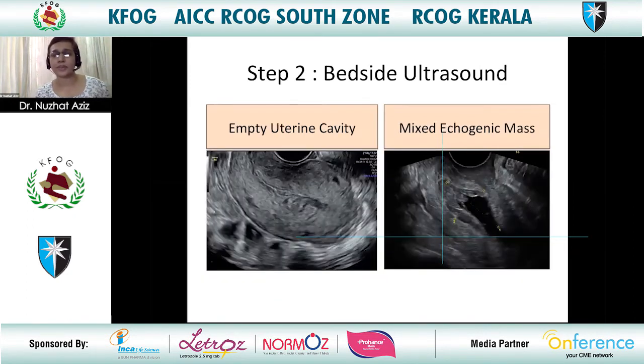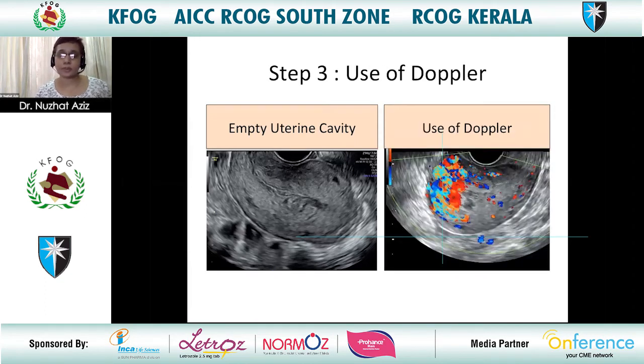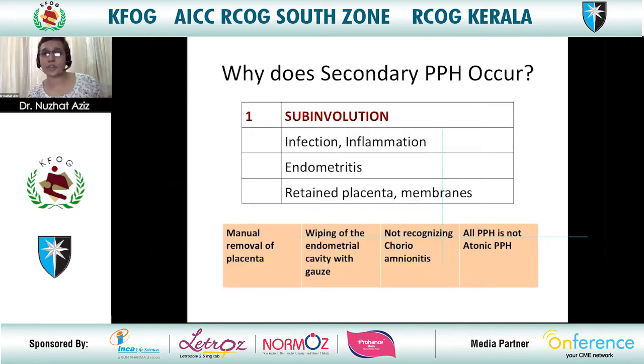The second step is you have to do a very rapid bedside ultrasound to know if the uterine cavity is empty or not empty. And the third step would be to use a Doppler to know your vascularity: not vascular, normal vascularity, or very highly vascular. So with these three steps, I'm going to go into the etiology. Why does it occur? Secondary PPH, no matter what we say, no matter how well we train, I think 80 to 90% of the cases come into this part of it: retained placenta, endometritis, retained membranes.